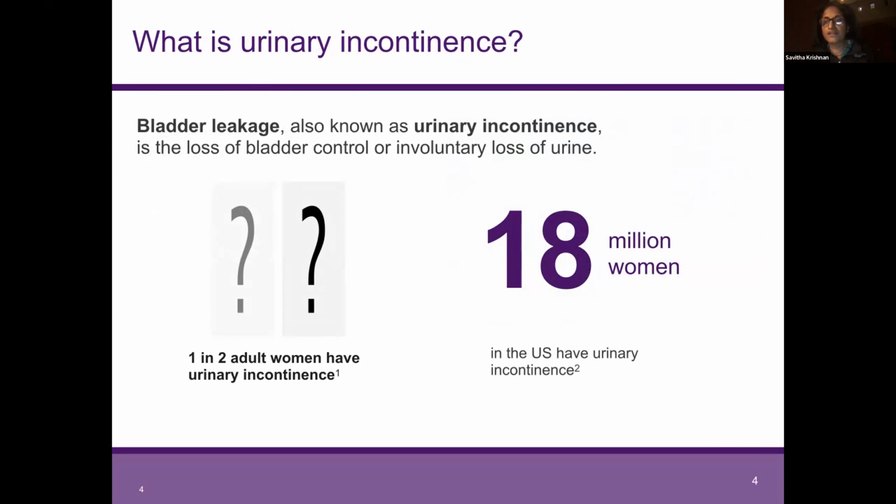My background is I practiced OBGYN for 13 years, and then I transitioned over to urogynecology for the last 9 years. The year I transitioned over to urogynecology was the year I really started public speaking about the awareness of the prevalence of this condition. And that was the year that Johnson & Johnson sold more adult diapers to women than they did to infants.